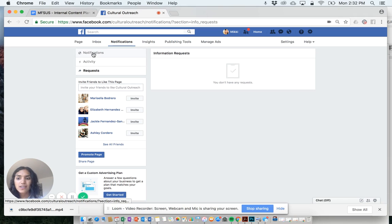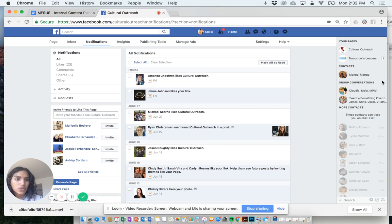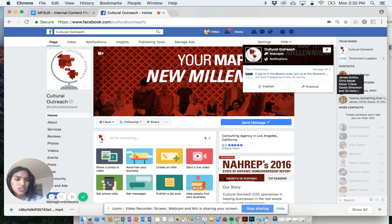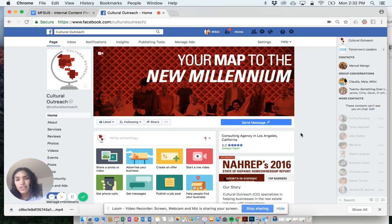So that is the simple, easy way to check on your notifications. Also be mindful that down here, we have our Messenger portal area. You want to make sure that you are keeping up with any messages or group conversations in Messenger as well. So always check those notifications, even if it means setting up a scheduled time where you do it in the middle of the week and then again at the end of the week.